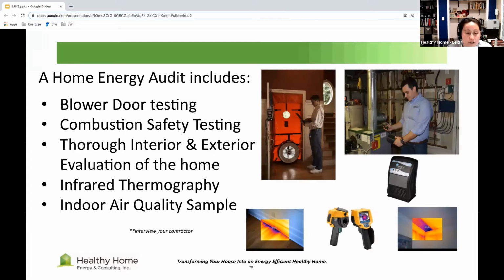We also do combustion safety and efficiency testing. We also do a thorough interior and exterior evaluation of the home, infrared scanning. Those bottom images down there are actually kind of cool. We use a picture-in-picture, so we can actually identify where the air leakage is coming in from. The picture really helps you understand where in your house that is.